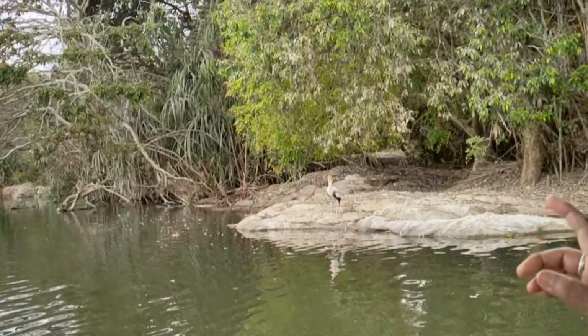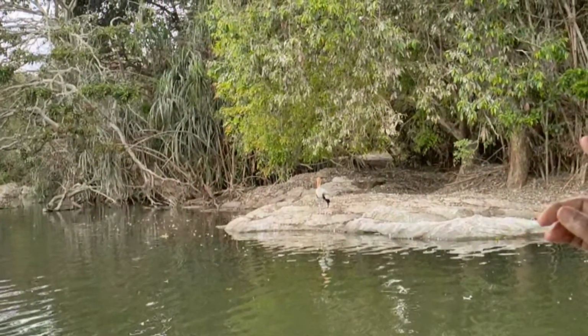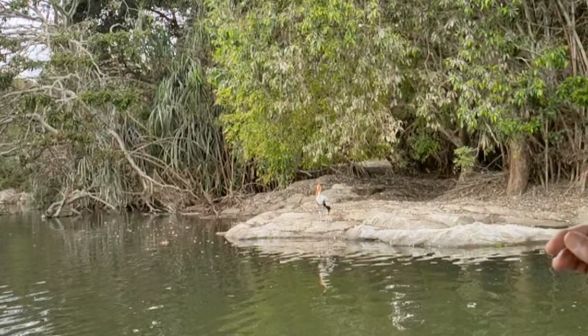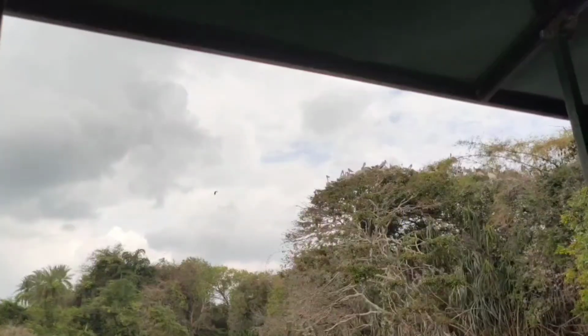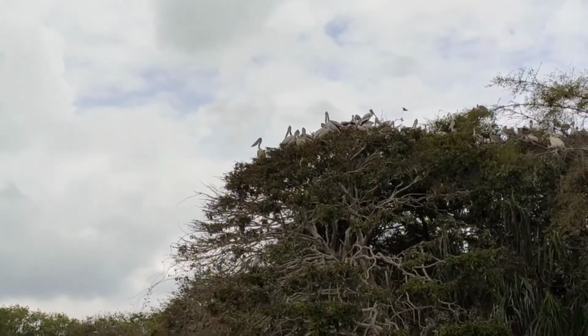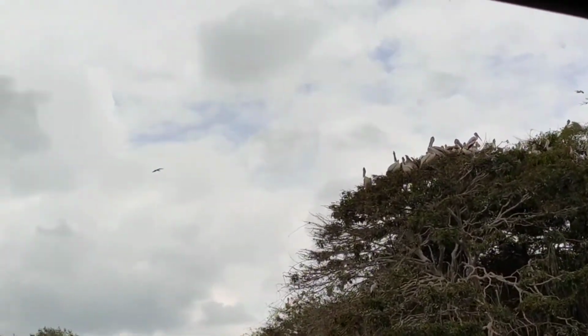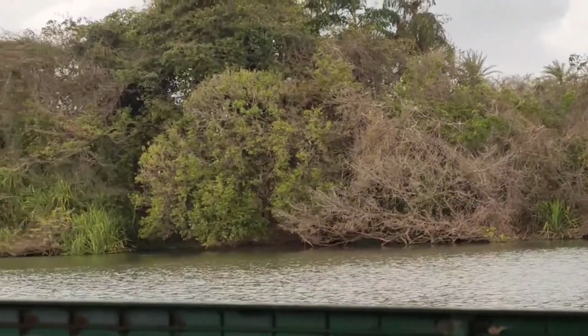It's quite nice to see, and a huge number of birds of different varieties are on the trees, and there are a lot of trees. Actually, this is the peak time to come here, it seems, as the person was telling. Usually birds from varieties of countries fly over and reach here by October or so.